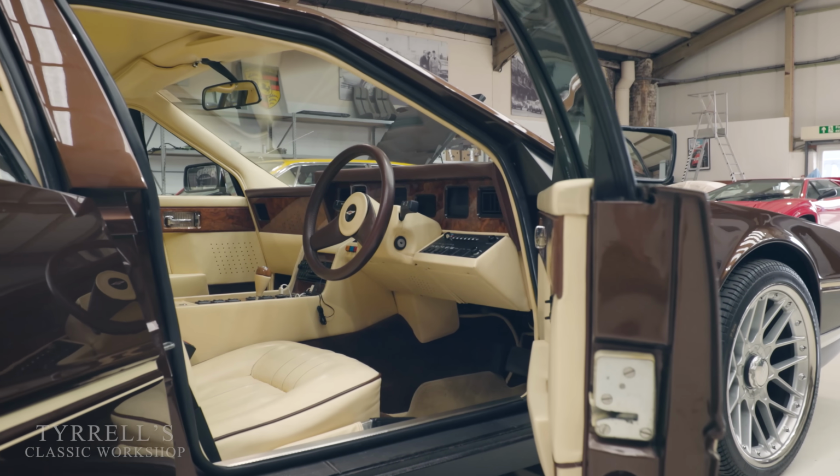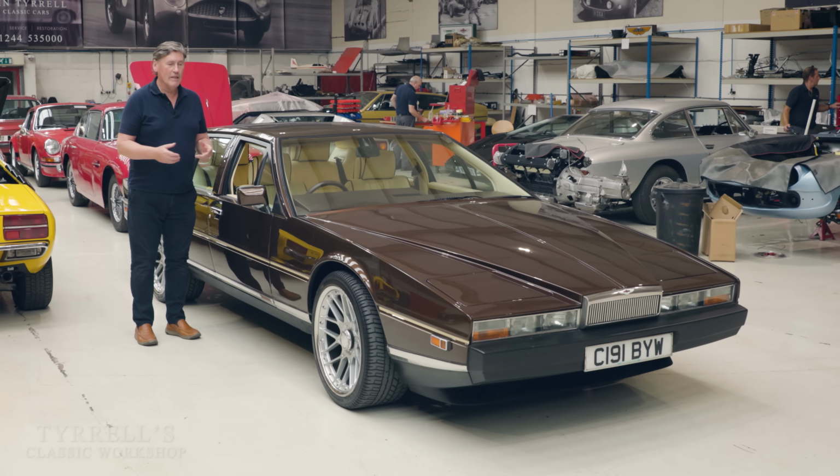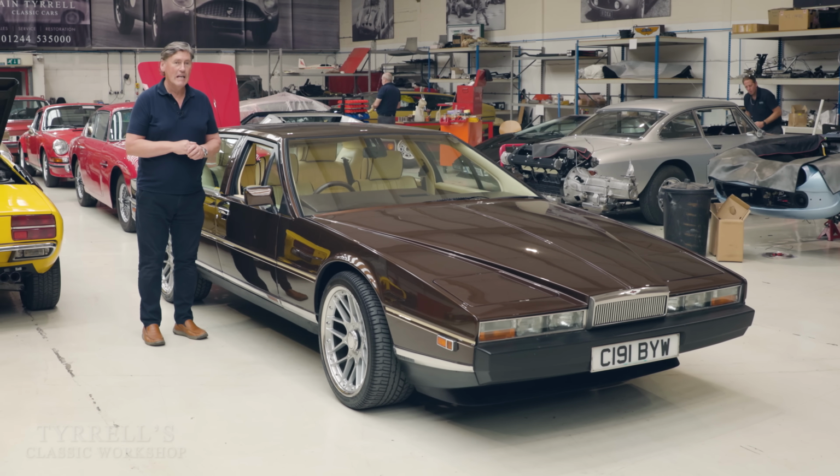But there are all sorts of special features on this car, and I'm going to tune the engine and then take it for a run, and I can explain some of the special features as we go.